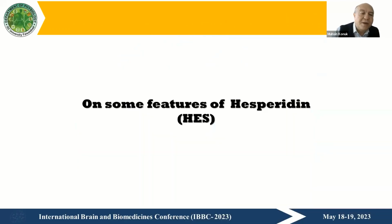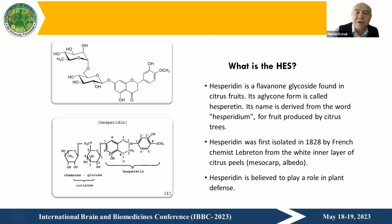My topic is on some features of hesperidin. Hesperidin, as everybody knows, is a flavanone glycoside found in citrus fruit. Its aglycone form is called hesperetin. As you see here, this is hesperetin, and when it is added to sugar, then it becomes hesperidin. Hesperidin was first isolated in 1828 by French chemist Lebreton from the white inner layer of the citrus peels. Actually, it could be mesocarp or albedo, and it is believed to play a role in plant defense.